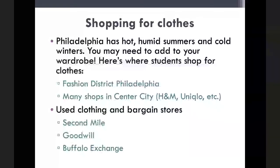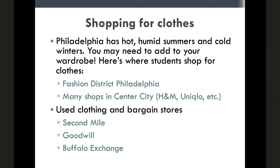Philadelphia has both cold and hot weather, so you might need to do some clothes shopping or jacket shopping while you're here. Center City has a lot of options in the fashion district as well as different stores throughout the city. If you're looking for more economical options, you can find some used clothing in bargain stores, such as the Second Mile in West Philly. Goodwill is a national chain of stores where many people donate their clothes, and a store in Center City called Buffalo Exchange.